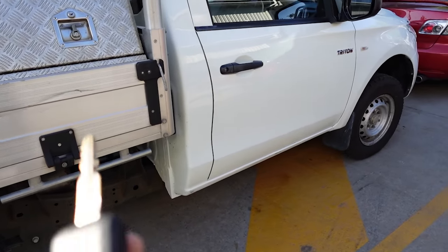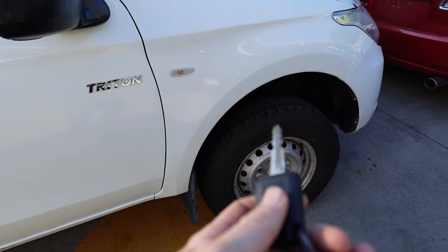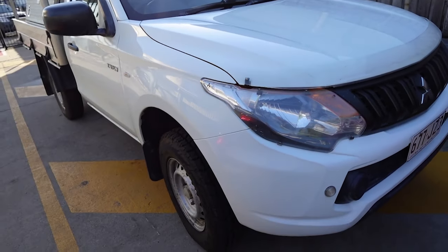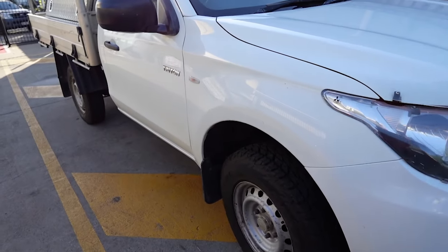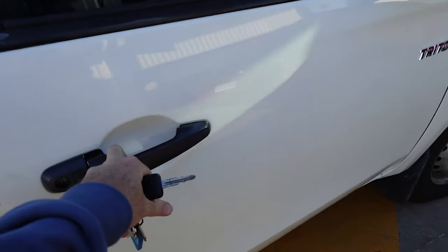Now, as you know, we picked up 2 of these at auction for $9,200 each. One was 9.2, one was 9.6, sorry. We've sold one, and this is the last one that hasn't been sold yet. I priced it a little bit high. I didn't respond to a few offers, and I just got a bit lazy, if I'm being totally honest.